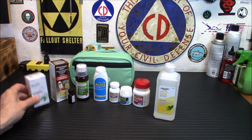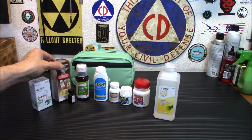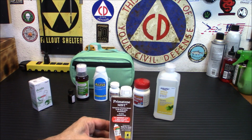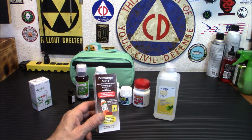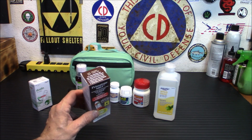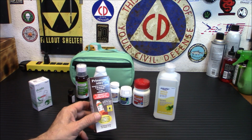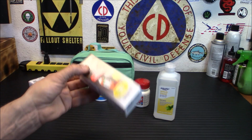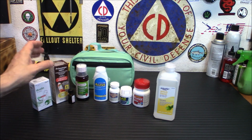But for those of you that can't get this stuff, right here, this is back on the market. This is called Primatene Mist. You may remember it. It's epinephrine. Now, if you have heart issues or heart conditions, again, not a good idea. Check with your doctor first. But this stuff here does work very, very well and will clear out your lungs in an emergency. And this is what I generally carry because I really don't need a prescription for it.